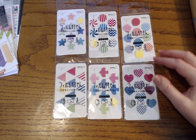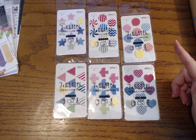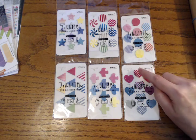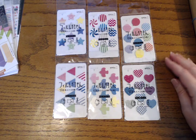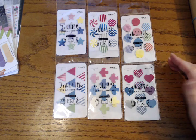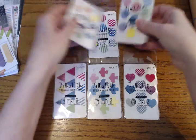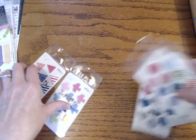These, for me, are on the bigger side. As you can see, they're usually about an inch from top to bottom on these. For a lot of planners, that is going to be too big. Because I use the regular size, that is perfectly fine with me. It will fit in any of my daily or weekly boxes, but that's just something to keep in mind. They are really great because they're transparent, and I thought that they were worth the money.